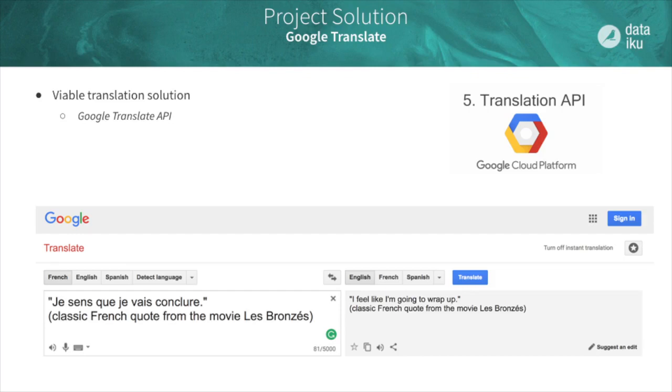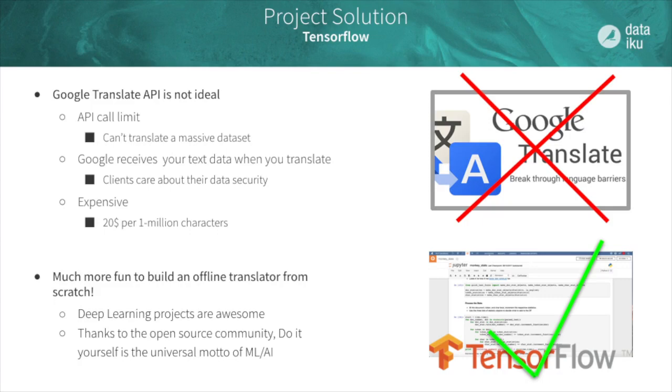And why is that? First off, there's an API call limit. So if I wanted to translate a massive data set of millions and millions of rows, I wouldn't be able to do it continuously. Also, Google steals your text data when you translate it. That's not a big deal for me if I'm just trying to translate one of my coworkers' French text, or I'm trying to do my Spanish homework in college. But for our clients who really care about their data security, that's a pretty big issue. They don't want Google having all their important text data. It's also expensive. It's about $20 for 1 million characters. And that can add up very quickly.